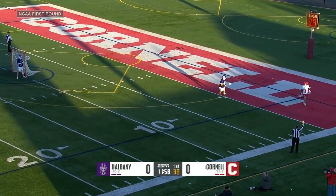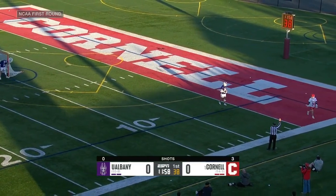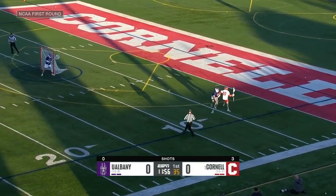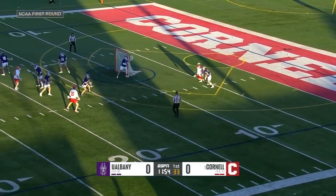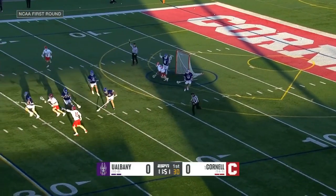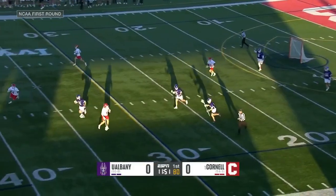It's balanced. Michael Long, number 1 in the white. I don't think he gets enough credit, Jay. He's on the attack. Ryan Goldstein, number 30. That is one of the most dynamic attack units in the country. Goldstein one-handed off to Kurse. Crease violation, though. Dove in on that pass attempt.